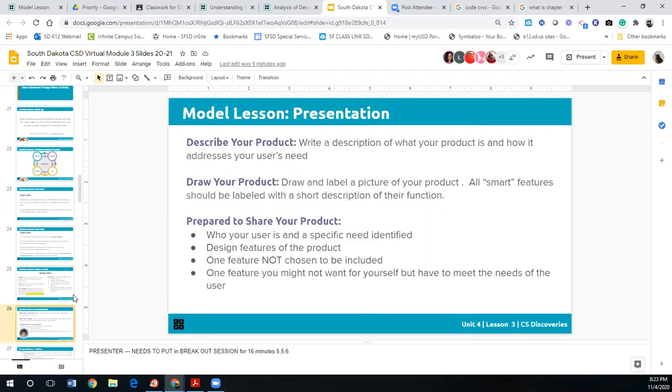Here's what you'll do. Write a description of what your product is and how it addresses your users' needs. Draw and label a picture of your product. And make sure you include all of those smart features, labeled with maybe a short description. Does this product use technology to implement a sensory issue or a seeing or whatever, okay?